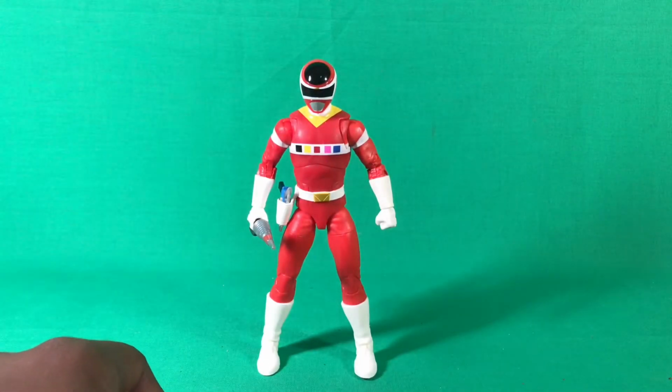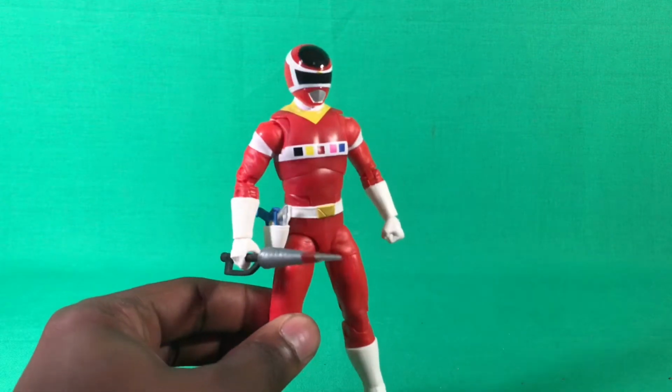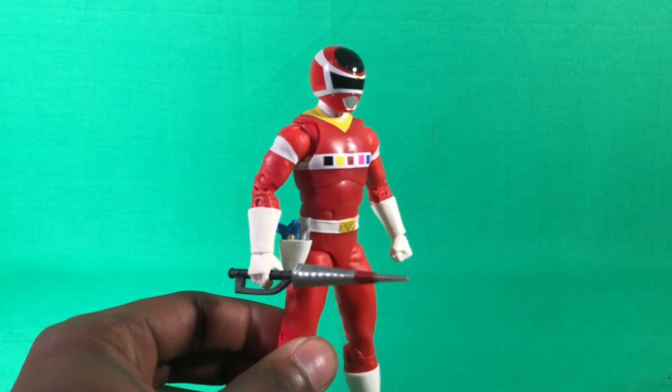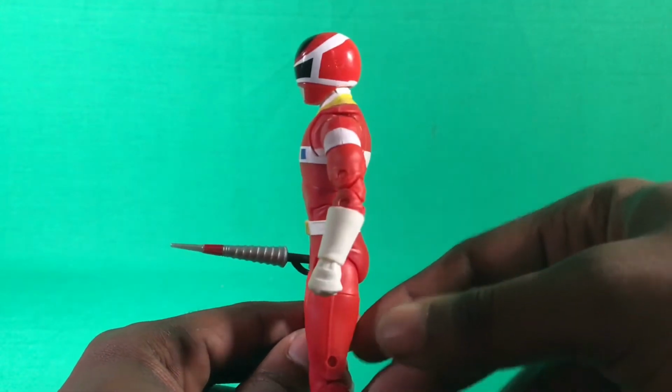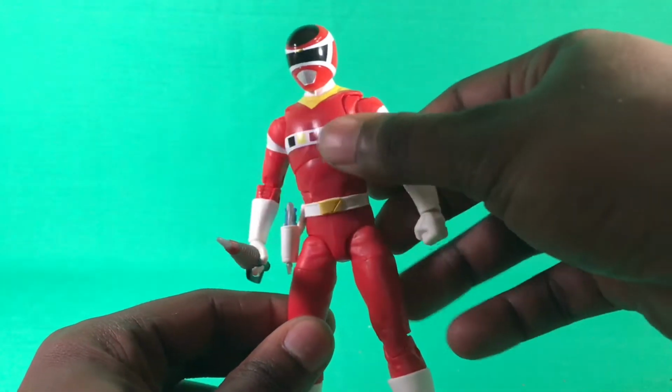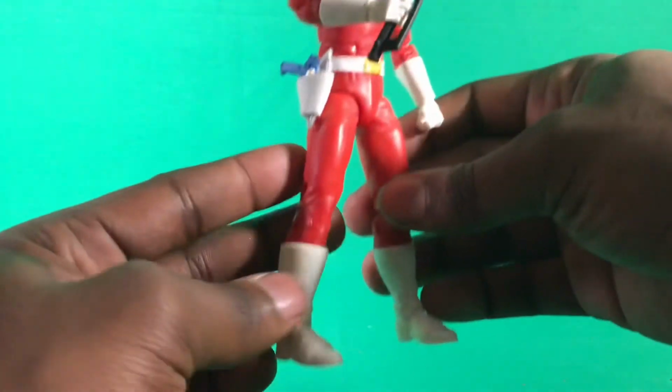This is the Lightning Collection In Space Red Ranger. Came in the 2-pack with Astronomer, and the only reason that this is number 10 is because I think this is the last one that I opened. Now, to note, all of the Lightning Collection figures are great, but these are all Red Rangers, so yes, this was a tough list to do.